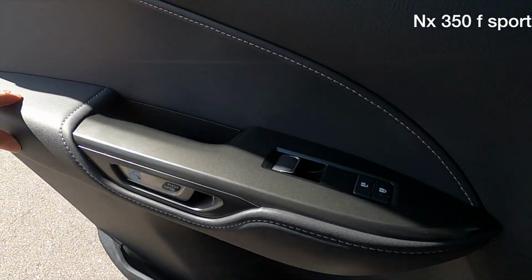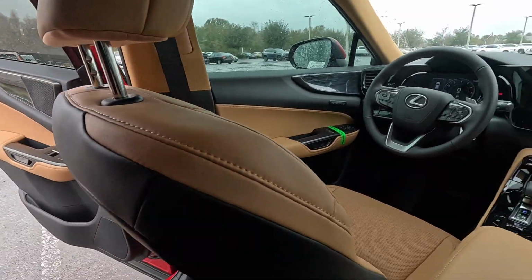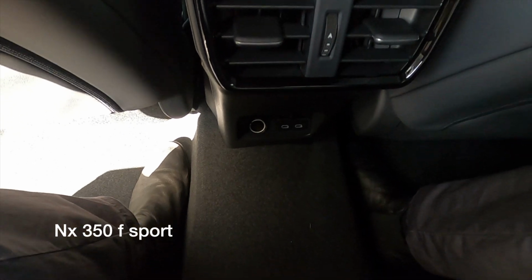But the storage gets a little bit tight here. You could maybe fit a smaller cell phone, but if you have a cover, I don't think so. Sitting behind me, plenty of leg space and headroom. That's what I like about these smaller SUVs. I could still fit. Sliding into the center, leg space, you're going to share some, but it's a pretty wide vehicle for the most part. But leg and shoulder space isn't that bad. As for headroom, no compromise.